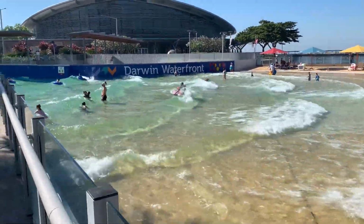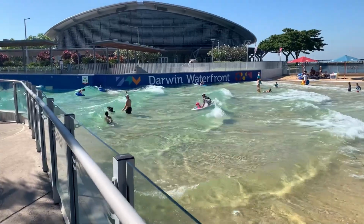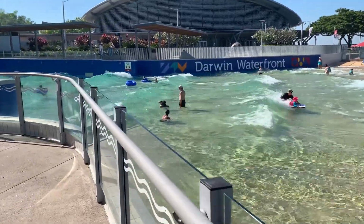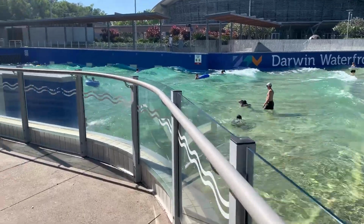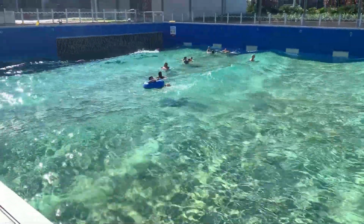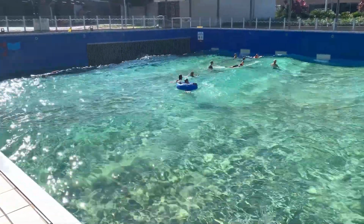How about this for a swimming pool, boys? A pool with a wave machine.